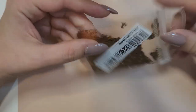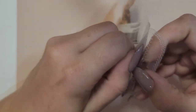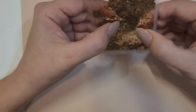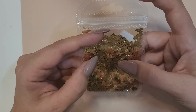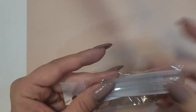Ooh, butterfly glitter. That's a really pretty shade of gold. I'm not gonna do anything with that, actually. I'm not gonna open it other than to look at it. I just wanted to encapsulate this because I think the color of gold was so pretty. And I feel like this is the perfect way to practice encapsulation. Again, this is something I want to do something with immediately, because I want to practice the encapsulation process. Okay, what's this? Oh, yep, more of these nail tips. Don't need to open those.